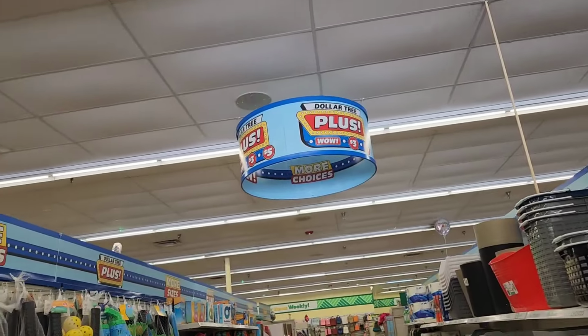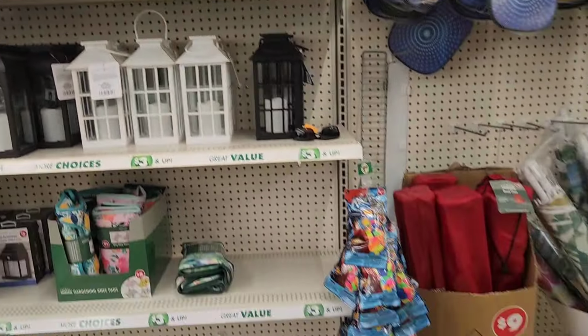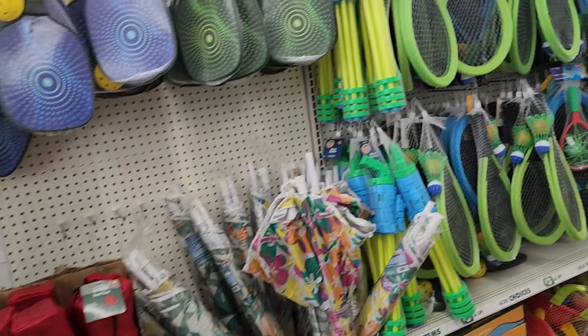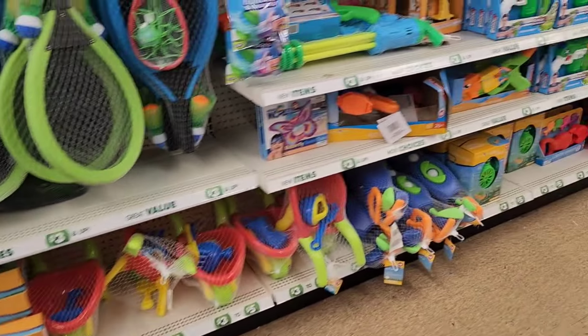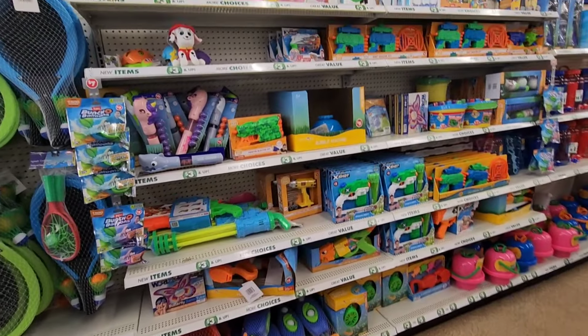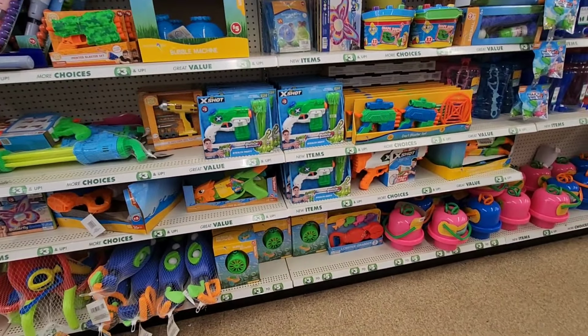Now to the Dollar Tree Plus section. I know all Dollar Trees don't have this section yet, but if you aren't familiar with this area, it's pretty much similar to Five Below quality items. So as you can see, they have outdoor summer stuff. You'll even find some name brand items in here as well, like those X-Shot water guns.